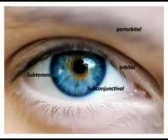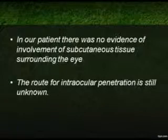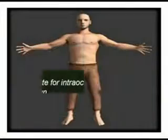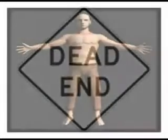The worm has affinity for subcutaneous tissue, so it usually involves the periorbital, orbital, subconjunctival or subtenons tissue. From there it migrates through the bloodstream to the anterior chamber. In our patient, there was no evidence of involvement of subcutaneous tissue surrounding the eye. The route of intraocular penetration is still unknown. In human beings, the worm fails to reach adulthood, so human is the dead end and transmission from human is also not possible.